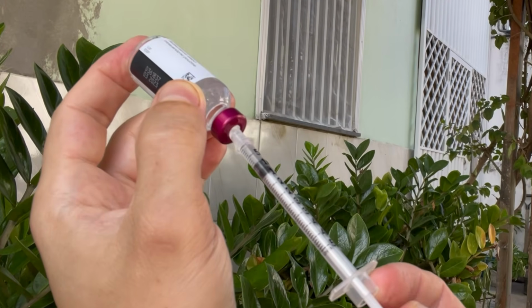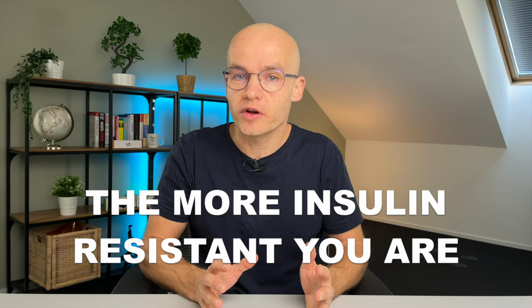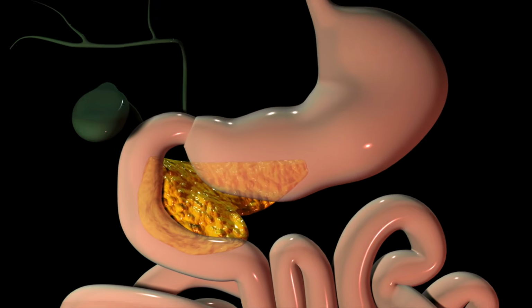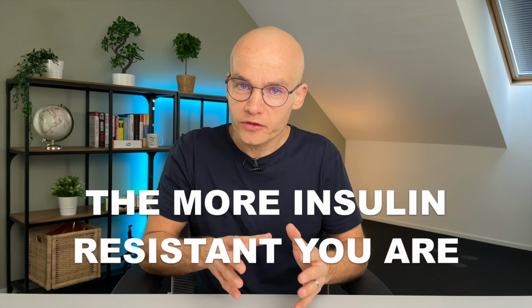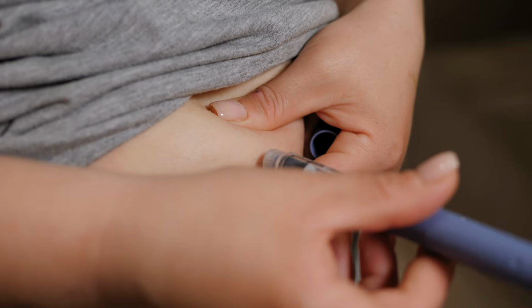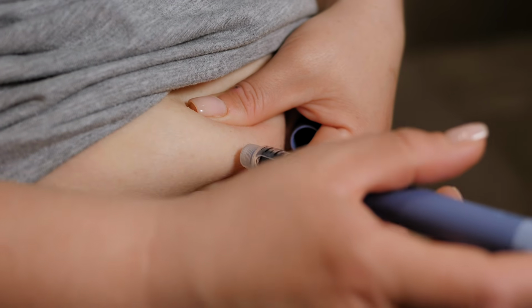Now, if you are a type 1 diabetic, your body doesn't produce insulin and you need to inject it. The more insulin resistant you are, the more insulin you need to inject. If you're a type 2 diabetic or a pre-diabetic, your body probably still does produce some insulin. But the more insulin resistant you are, the more insulin you need, and the harder your body needs to work to produce that insulin. Or you might as well need to inject some additional insulin if your body cannot produce enough. But no matter what kind of diabetes you have, the more insulin sensitive you can get, the less insulin your body will need to keep your blood sugars low.